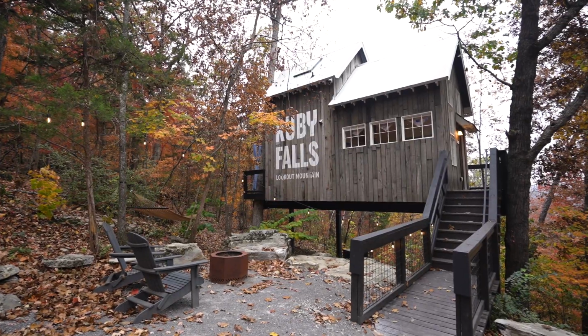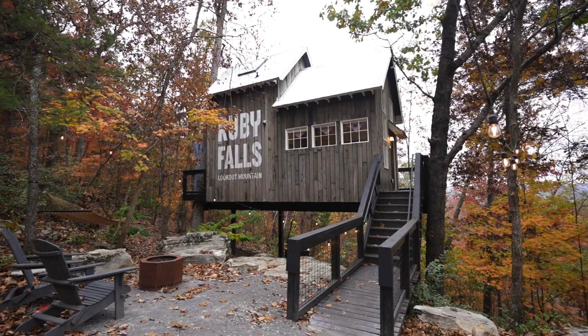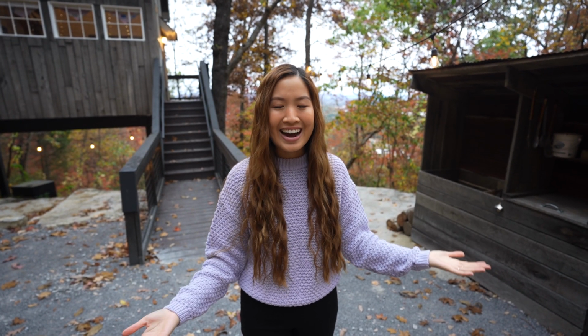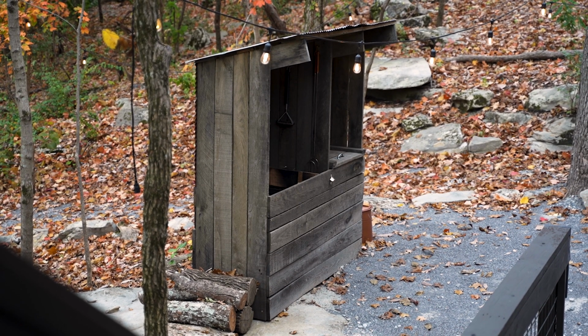Welcome to the Redbud Treehouse. Before we go inside, I want to show you the outdoor space. We first have this wooden shed that provides charcoal along with a grill, all the things that you need if you want to make some hamburgers or hot dogs outside. And then they also provide firewood and a fire starter. So we're going to be having some really fantastic campfires out here.